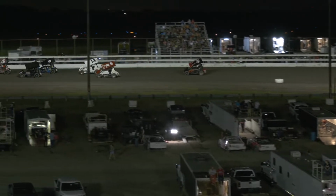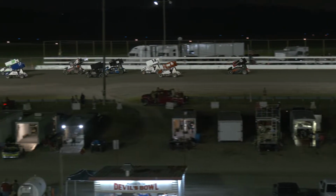At lap 25, bonus money from Smiley's Racing Products. $500 for first.